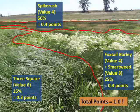We have an area that has a combination of foxtail barley and smart wheat. Foxtail barley is a food value 4, smart wheat is a food value 8. You can kind of average those. So I gave it a score of 0.3. And in the back, the majority of that as you get further away, is this large area of spikegrass. Spikegrass is a food value of 4 according to that list. It covers 50% of the wetland basin, and so a total of 0.4 points. And so in this case, we get a total score of 1.0 for our wetland basin. It's not all smart wheat. It's not all barnyard grass. It's a mix of plants, but it still comes out to having a high food value.